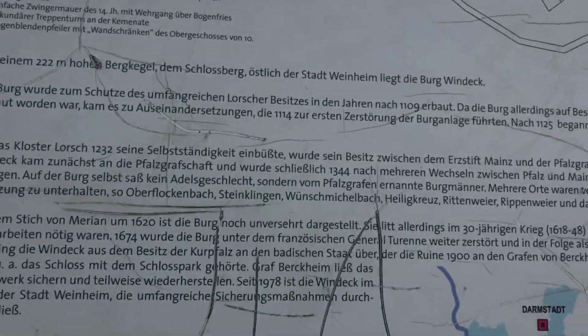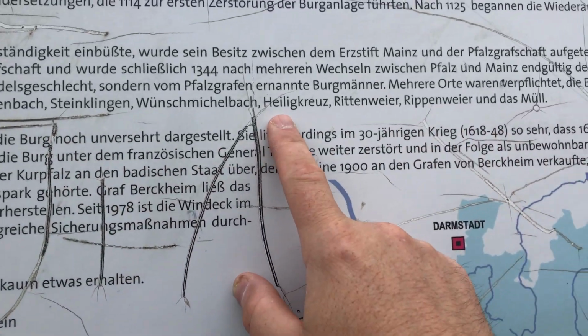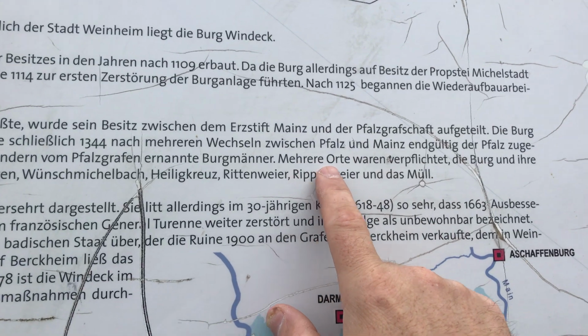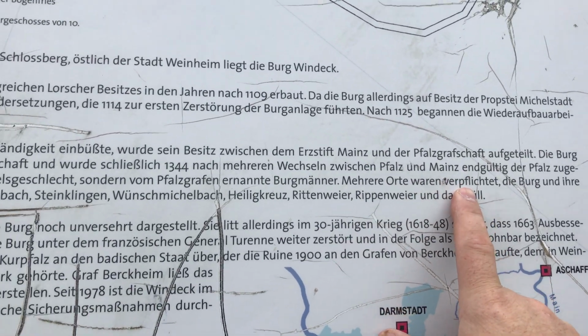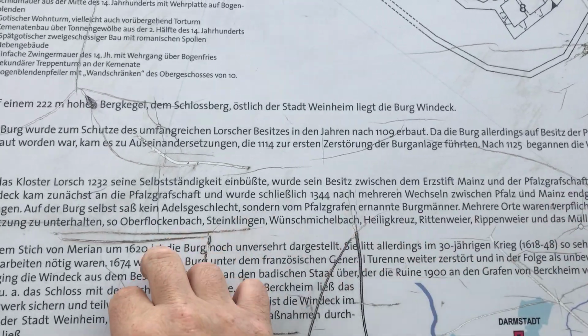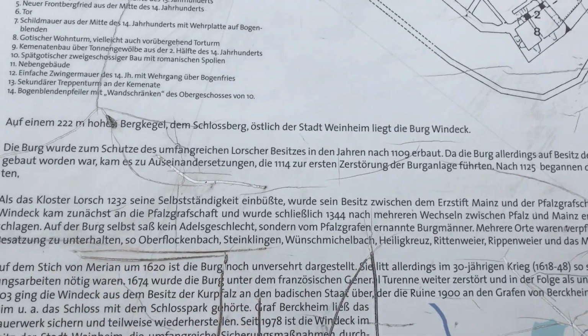And also this castle here, it says, here we go. Several villages were responsible to supply the castle and also the troops. I suppose that pretty much means financially with food and stuff like that. But yeah, 7 villages from around this area were responsible for supplying this castle.